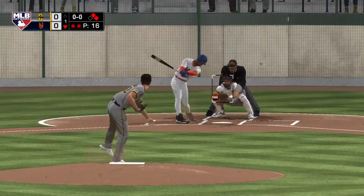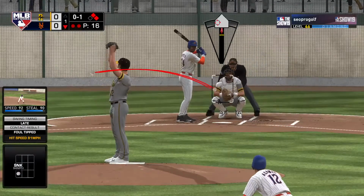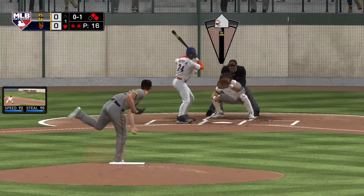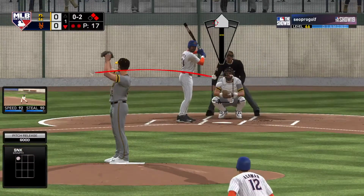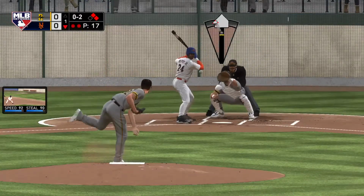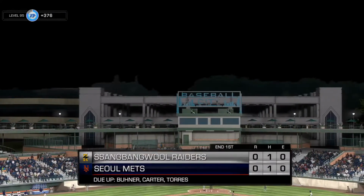Junior. First pitch on its way. Fouled away. That's taken. Now it's 0-2. Hey, down 0-2. He better be leery of this guy's nasty change. Looking at a fastball to end the inning.